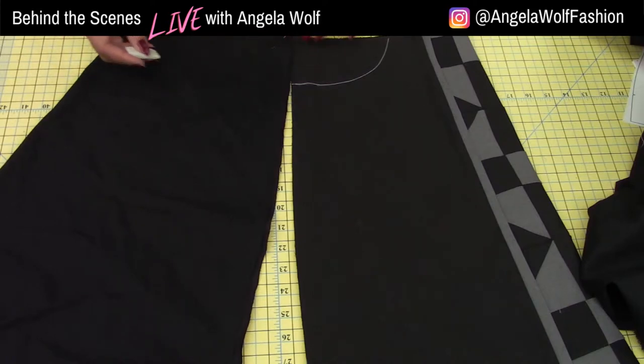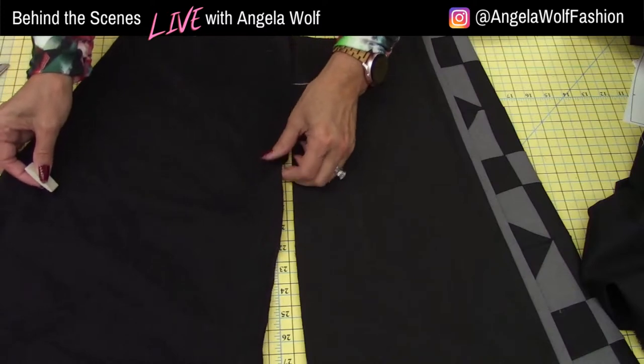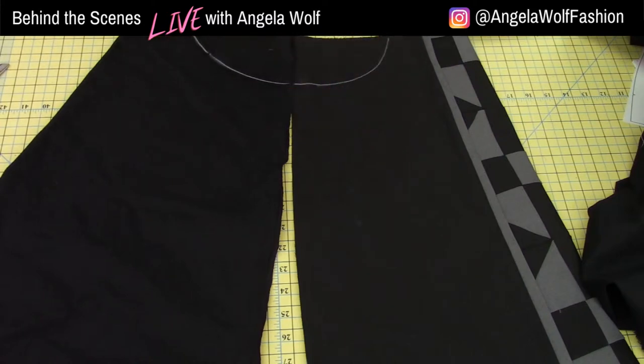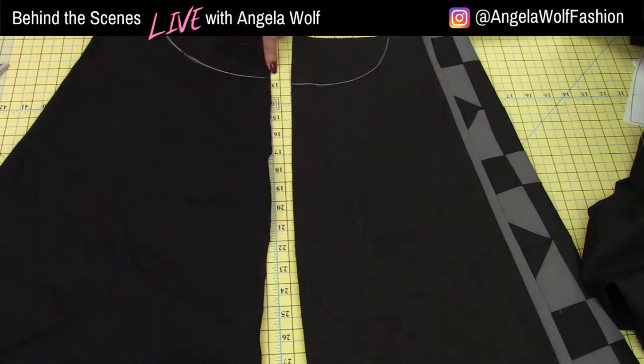Let's see. Maybe I'll have it go, well, how big is my panel here? I guess that will really determine how much room I have. If I go to here, that will give me enough for two panels. Well, this is the gray one. I could use the gray or the black. It really doesn't matter. Okay, so this is going to be the front. And then this is going to come around the back and end right here. I think that'll be kind of a cool looking thing in the back.